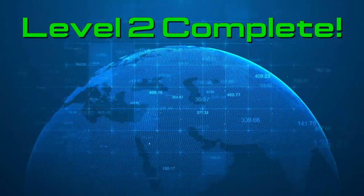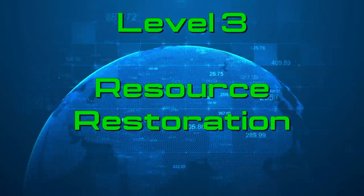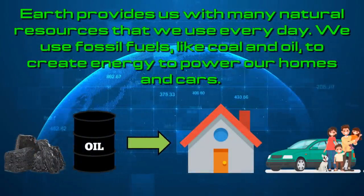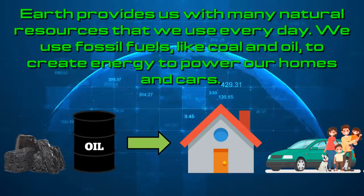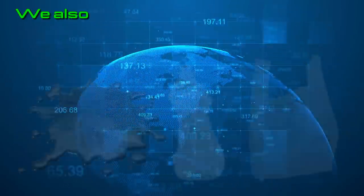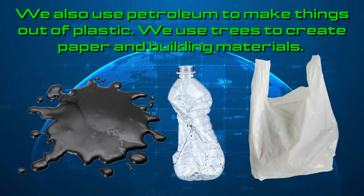Level 2 complete. Level 3. Resource restoration. Earth provides us with many natural resources that we use every day. We use fossil fuels, like coal and oil, to create energy to power our homes and cars. We also use petroleum to make things out of plastic.